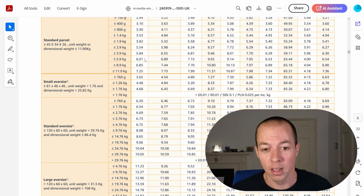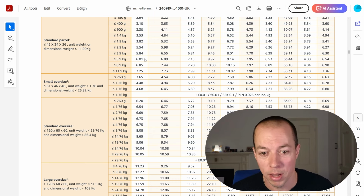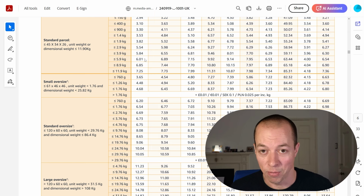And for most products, a difference of £2.50, when I talked about earlier having a minimum profit margin of £6 to £7, £2.50 will be the difference between this product being viable and not being viable. So if you make that mistake and don't check the dimensional weight for your product and you get caught out like that, that could be enough to destroy your product and destroy your Amazon FBA business.